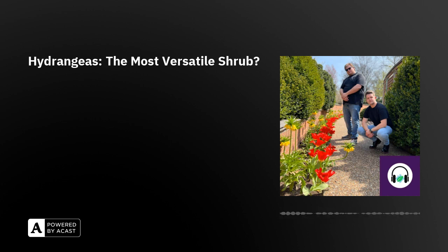Right. So you're kind of limited as far as panicle hydrangeas go for finding something small to fit into a smaller space. Yeah, under 3 feet, you're not really going to find a reliable panicle variety. Bobo is about the smallest one that I'm aware of. Yeah, 3, maybe 4 feet. Give or take 3 to 4 feet tall and wide.